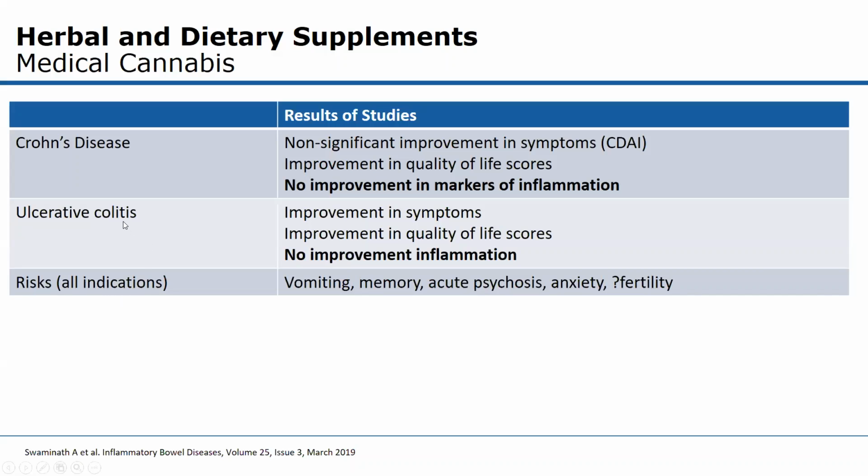Similarly, studies that looked at ulcerative colitis and medical cannabis showed improvement in some symptoms and improvement in quality of life scores. But again, the same concept is that there was no improvement in inflammation or the disease course. So what are some of the risks that have been associated or reported with the use of medical cannabis? Nausea and vomiting, and a specific syndrome called hyperemesis, which refers to continuous nausea and vomiting with heavy use of cannabis. It can also affect memory. There have been cases of acute psychosis, anxiety, and there's been some research on the possibility that it can affect fertility in women.